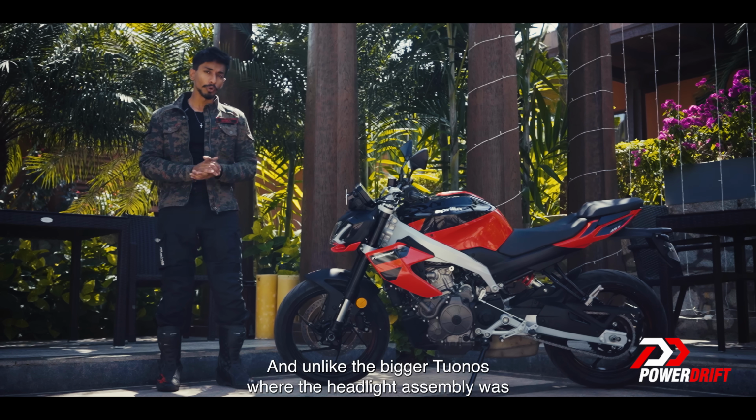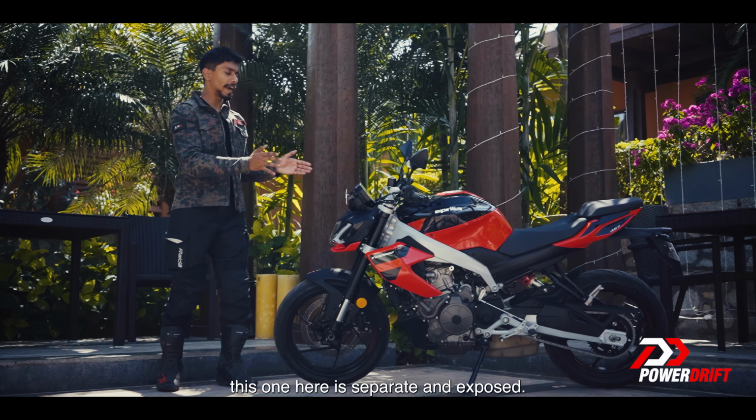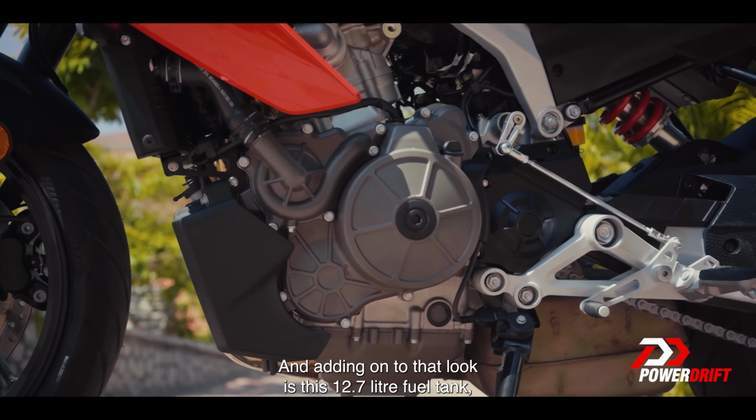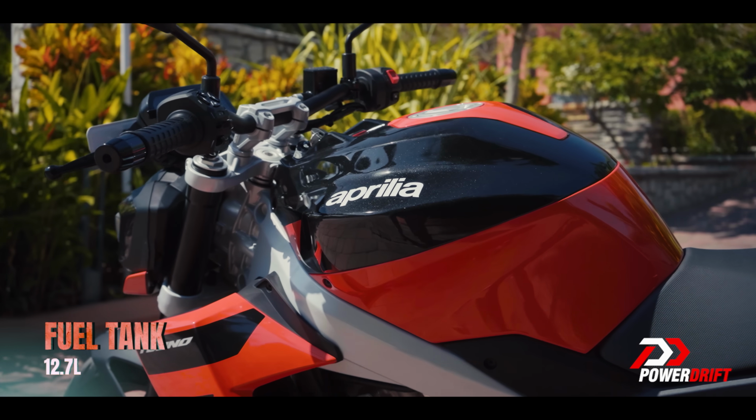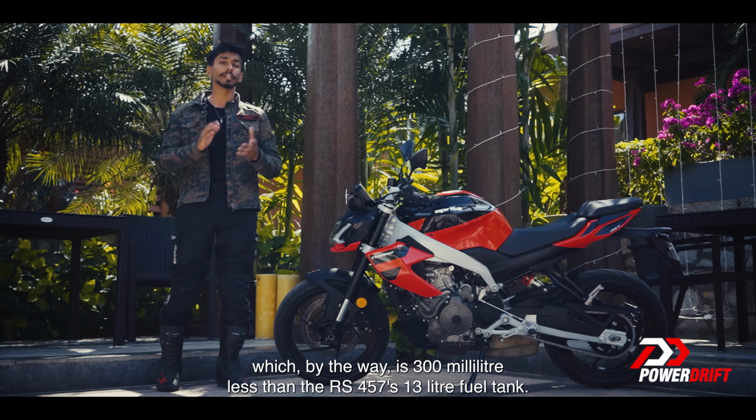And unlike the bigger Tuonos, where the headlight assembly was part of the bikini fairing, this one here is separate and exposed. And adding on to that look is this 12.7 liter fuel tank, which, by the way, is 300 milliliter less than the RS457's 13 liter fuel tank.